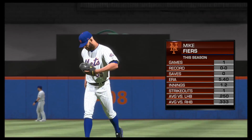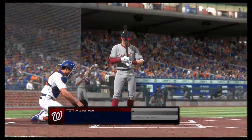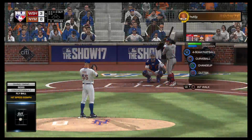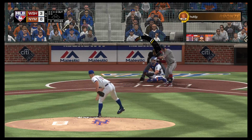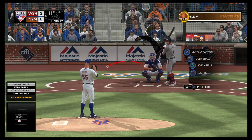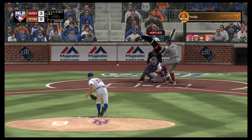Mike Fiers takes over to start the 6th inning on the mound. Number 55. Trying to pick things up where we left off, Carlos Correa. Bats here with a double and a triple on his line in this one. Shortstop Carlos. Swinging a ball hit on the ground, but a foul ball here. 0-1.